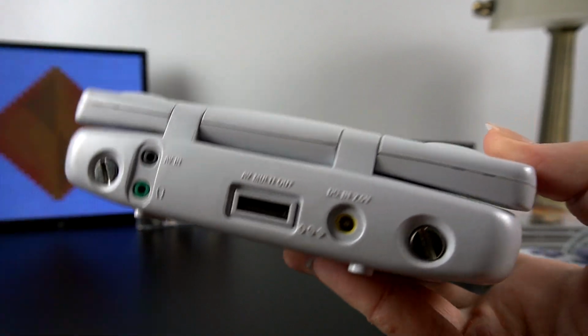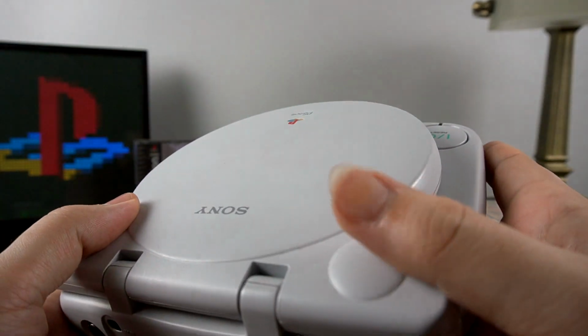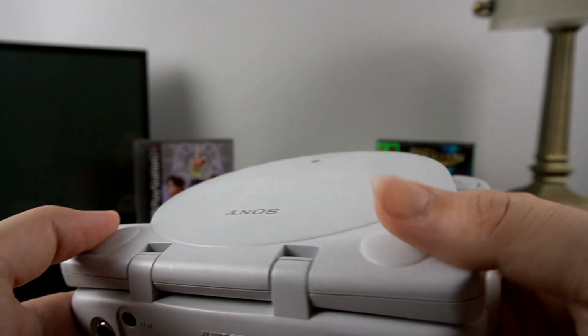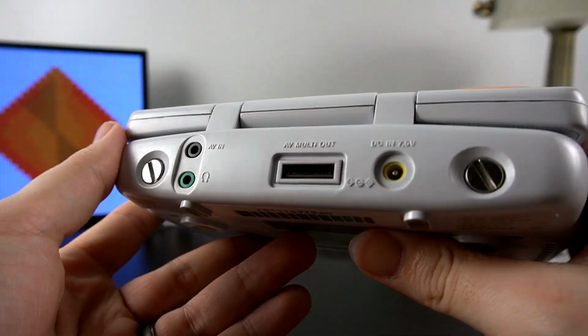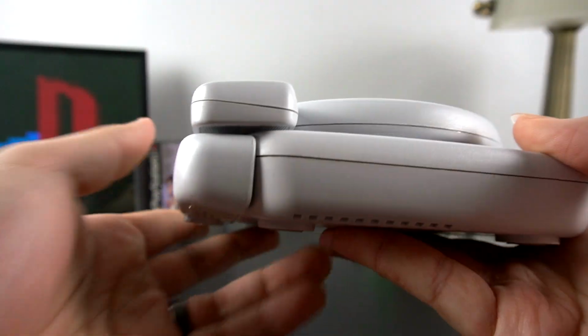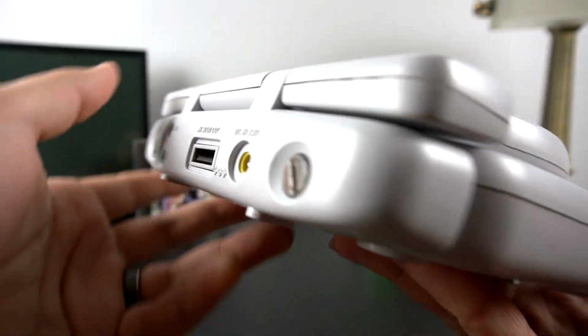Now if you had a coin or a long enough thumbnail like I do, I play fingerstyle guitar and play a lot of video game music, so I've got acrylic nails on my right hand. That's a whole other thing. You take those screws off and that's how you take this thing off here.